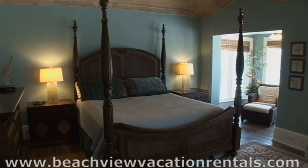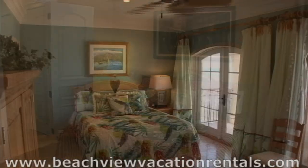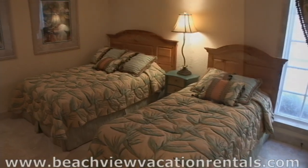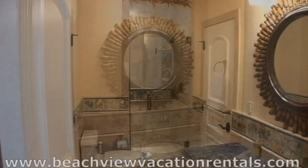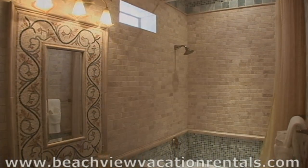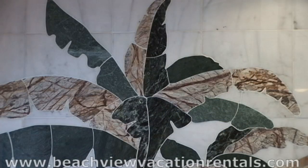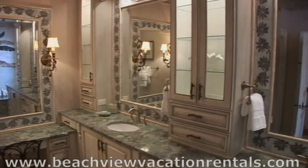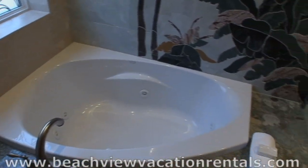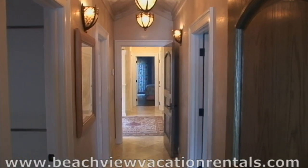There are five luxurious bedrooms in all, each unique and spacious. There are 4.5 bathrooms as well. This three-story home will sleep up to 13 people in comfort.